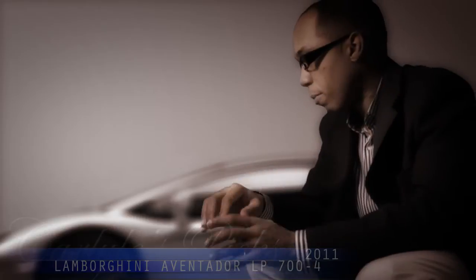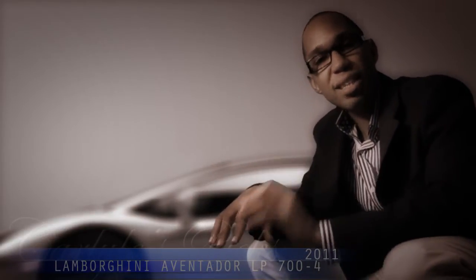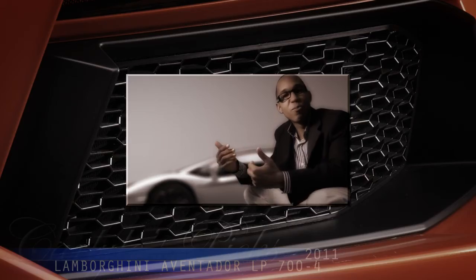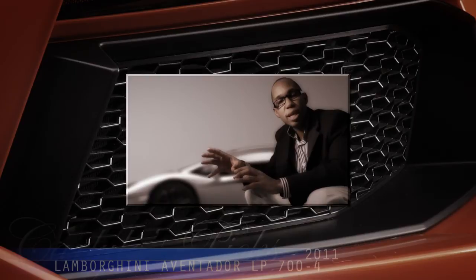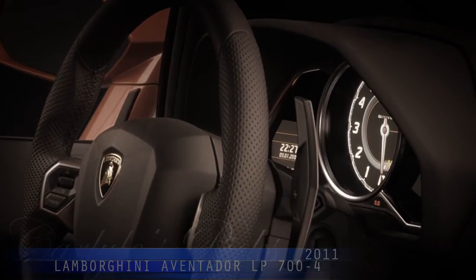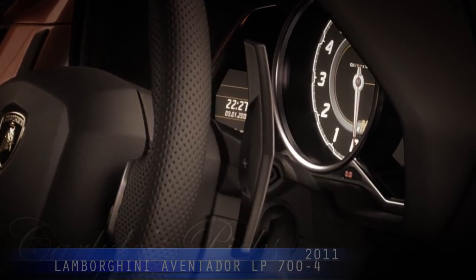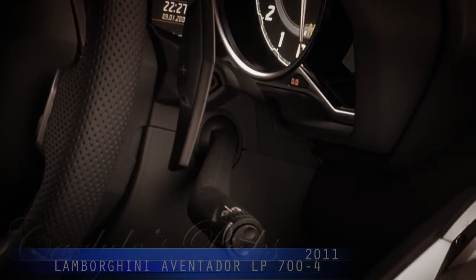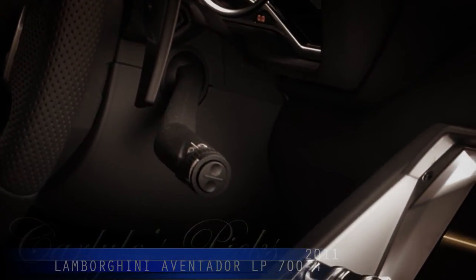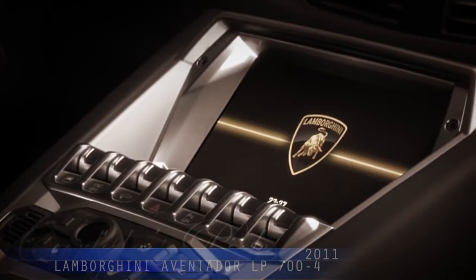Transmission is ISR, independent shifting rod. So I'll tell you what that's all about. ISR, shifting times of 50 milliseconds. That's how fast. If you were Data from Star Trek and you could push the paddles fast enough, in theory, you could shift 20 times in 1 second. You could do 20 gear shifts in 1 second. The Gallardo is already one of the fastest manual robotized transmission systems out there. That's the Gallardo e-gear system. However, the ISR system here is 150% faster than the Gallardo transmission.